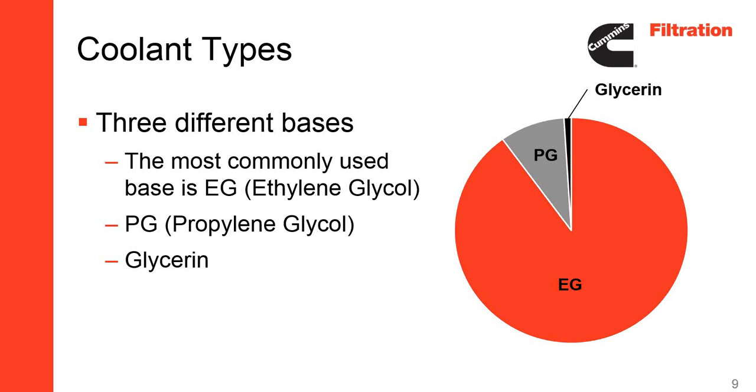PG, or propylene glycol coolants, are typically used by customers who are looking for a non-toxic alternative. PG is not as widely used as EG because it's more expensive and cannot be used in Arctic climates. Glycerin is similar to PG in that it is also non-toxic and is only suitable for use in moderate climates. Glycerin-based coolants make up the smallest portion of the U.S. market.